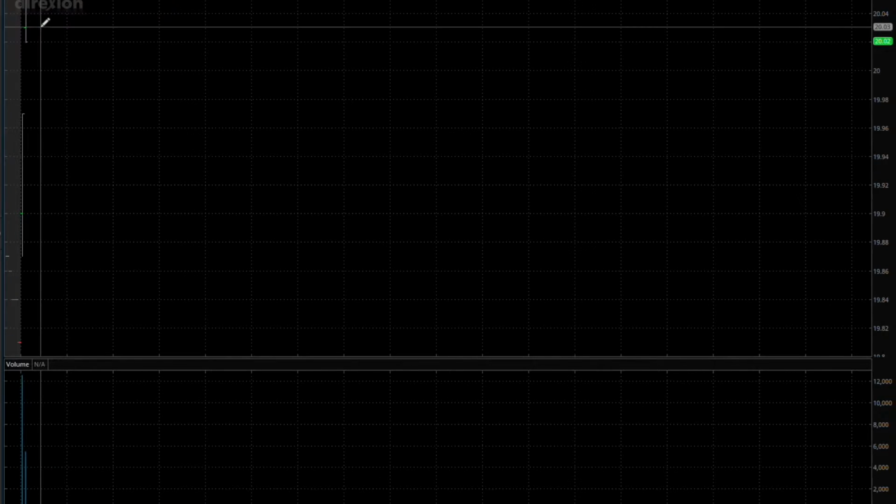What you're looking at is a chart of 1 minute bars that indicate the open at that bar, the high and the low of that bar, and the range. So we're going to be getting in probably pretty quickly. We'll see how that progresses here.